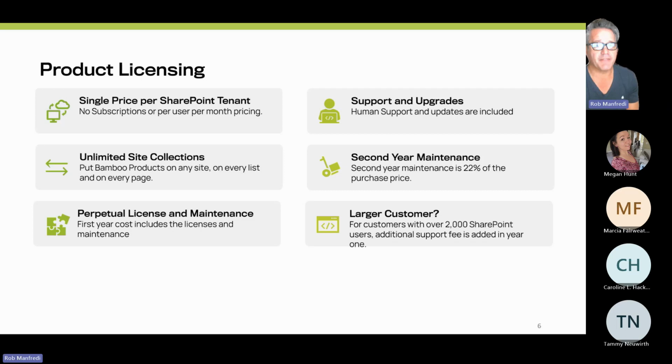From a licensing standpoint, since it is software that resides in your tenant, we have a single price for the product that is for the entire tenant and all of your users. So it's not a subscription. There is no per user per month pricing, so that if you stop paying, you have to stop using the product. It will work essentially forever. You can add the product to unlimited site collections. It is a perpetual license.